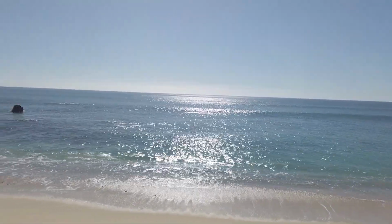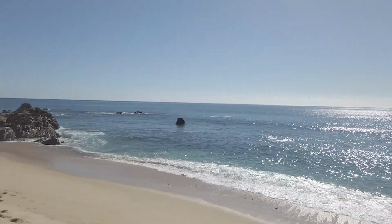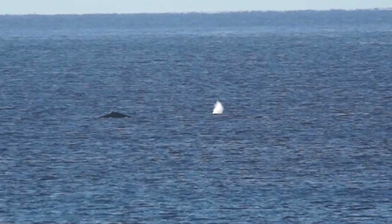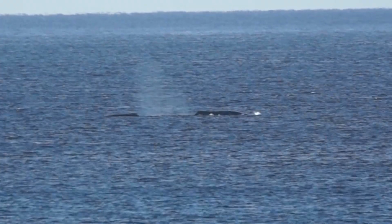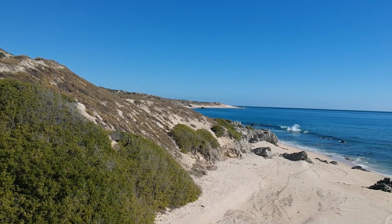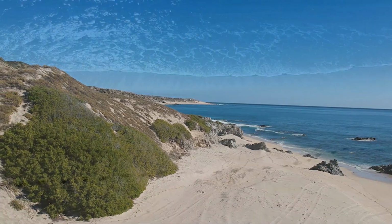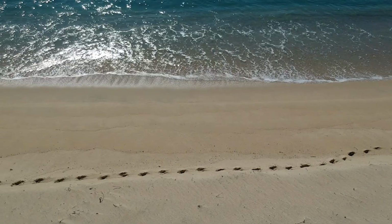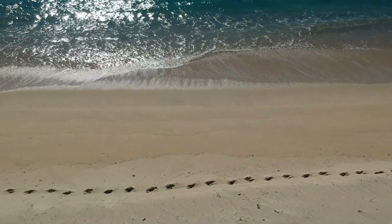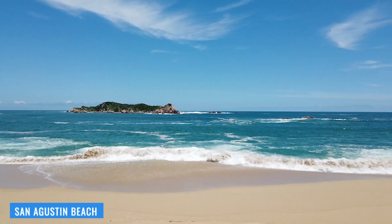We spent 4 or 5 days just driving through this area, but of all the little deserted beaches in this stretch, this was my favorite. We sat there watching the waves crash on some rocks, and out in the distance, the whales' spouts were going. Just a truly Mexican Baja beach experience if you want to get off the beaten path and away from the people. Absolutely beautiful.